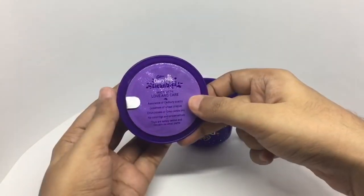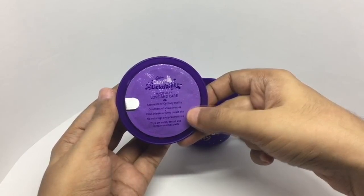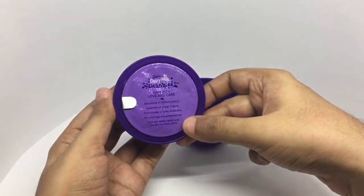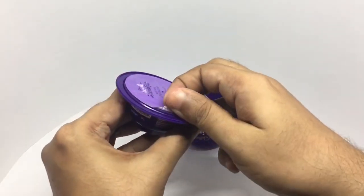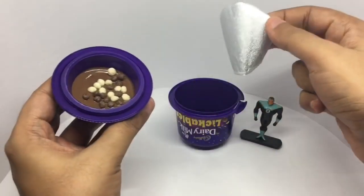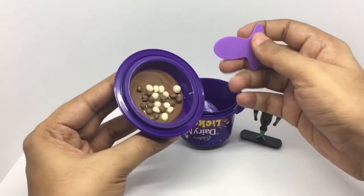Made with love and care, assurance of Cadbury quality, goodness of wheat crisps, crunchiness of Oreo cookie bits. No coloring or preservatives. Toys are safety tested and contain no small parts. You get very little chocolate. So let's taste it.